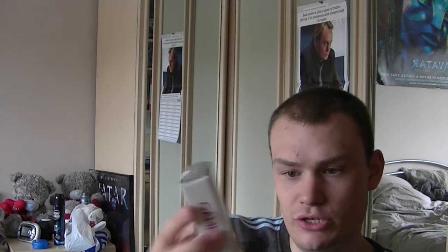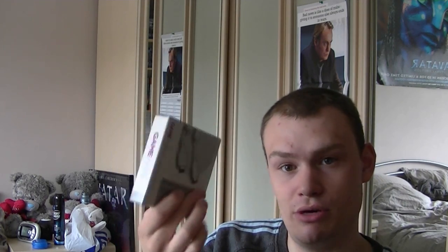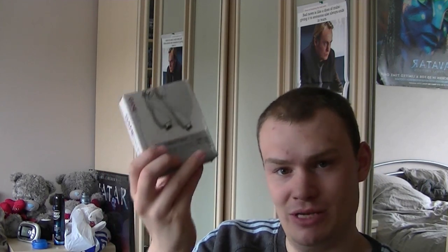And another charity shop pickup before I forget. It's a 2-pair link cable for the Game Boy Advance. So basically you can link 2 players together, I believe. It only cost me, I think it was £1, but I think it was a bit less, and the person might have overcharged me, I don't know, but I'm not going to complain. It's just from a charity shop.